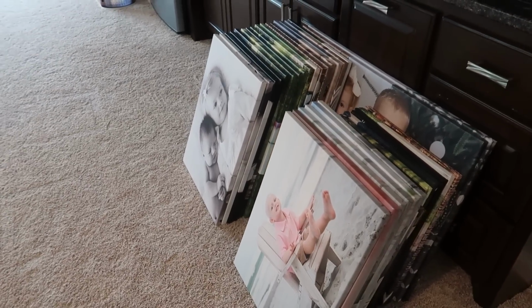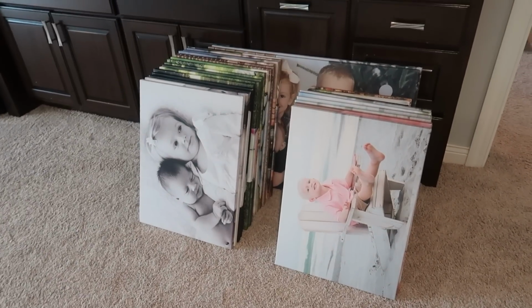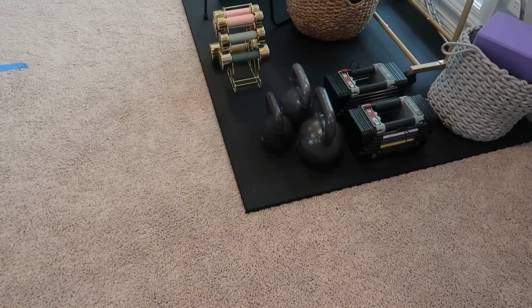So what I actually did when it came to this is I just took a picture of all the canvas prints and put it in a file on my phone. And then we're just going to use some spray paint, or we could burn these or whatever we want to, or recycle them. Here's another little sneak peek of the basement.